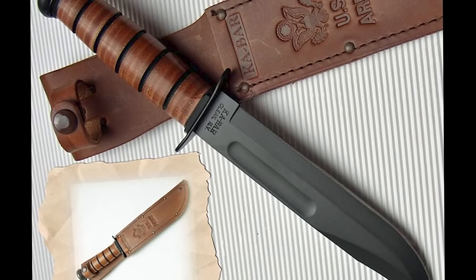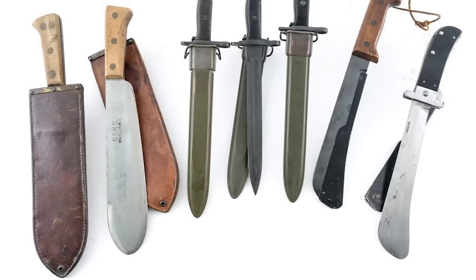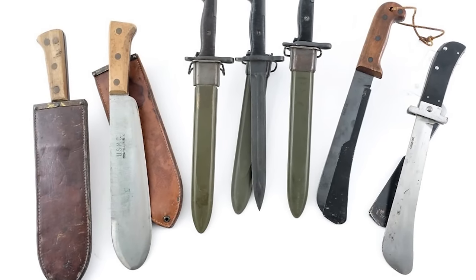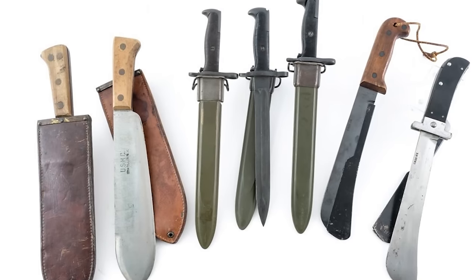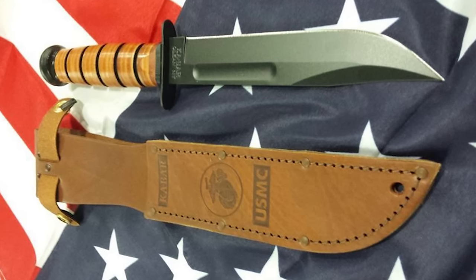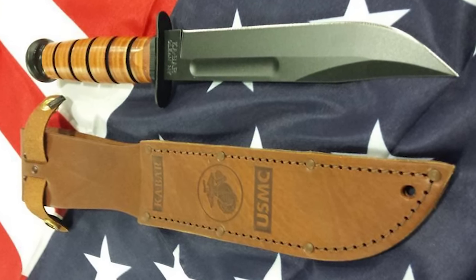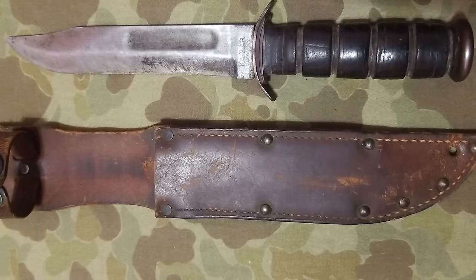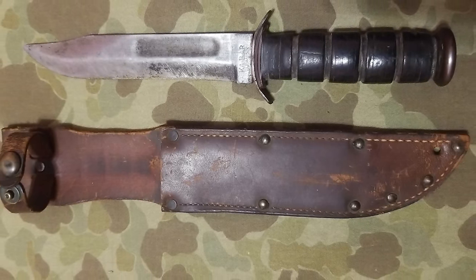The K-Bar is an iconic combat knife that rose to fame during World War II. Before the K-Bar was developed, the United States military used several different combat knives, many of which had issues in durability and performance in combat situations. The knife was engineered to be more durable and versatile than its predecessors, featuring a 17.8cm carbon steel blade and a leather handle.